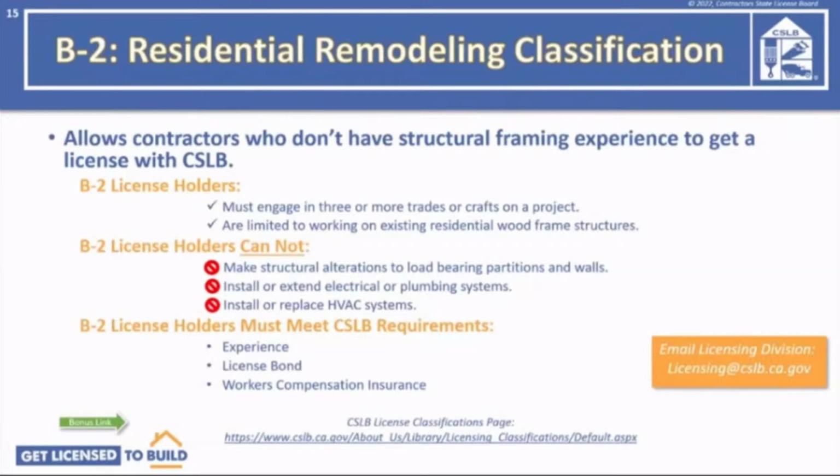There are some things B2 license holders cannot do. They cannot make structural alterations to load-bearing partitions and walls. They cannot install or extend electrical or plumbing systems. They can make modifications to existing systems, for example, install recessed lighting, or alter plumbing for 2 shower heads. B2 licensees also cannot install or replace an HVAC system.